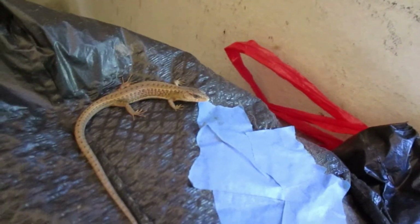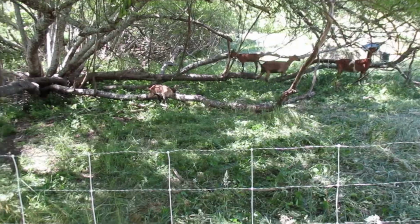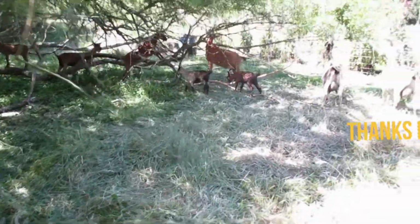Sophie's got a pet lizard. Lizard. Ew, them baby goats.